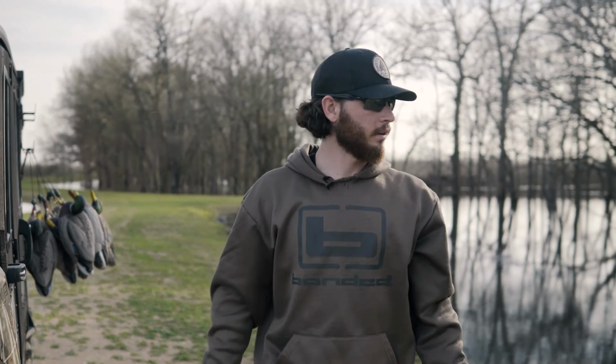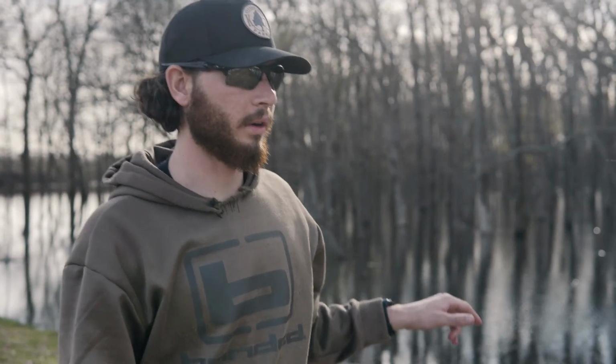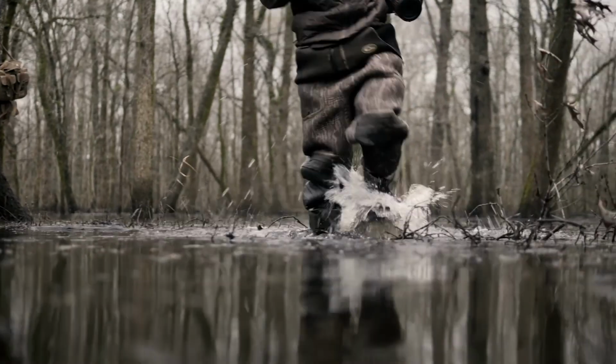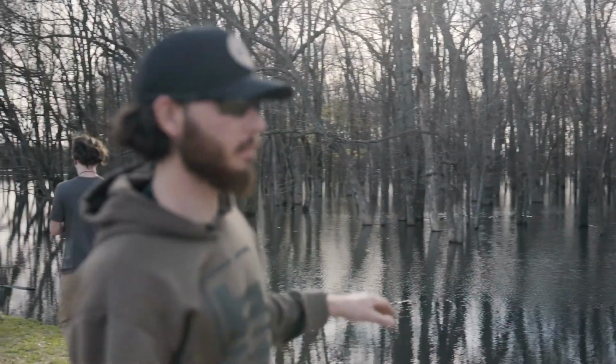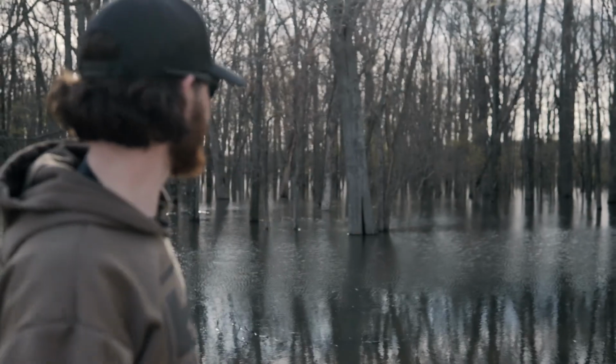All right, we're here at the 12 acres. I mean, it's just ridiculous how much water's here. Actually, more water here than there was during duck season, and we didn't have to pump a single piece of this water. It's all rainwater, completely filled itself up. I mean, if you were to walk out in the middle of that, it's probably thigh deep to waist deep, which is way too deep to duck hunt.